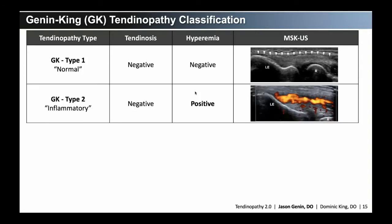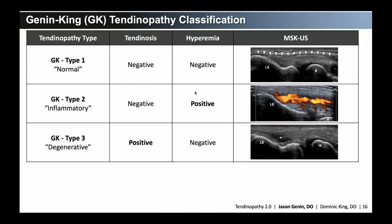GK type 2 is negative for tendinosis but positive for hyperemia. We may think that this means something more clinically, like the acutely very swollen patient, acutely very sensitive patient, but it doesn't necessarily mean it's a stepwise progression in their severity. It's how they are presenting now, and it's what you see in front of you. And so these patients are typically burdened with quite a bit of hyperemia in their tendon.